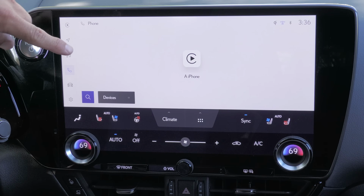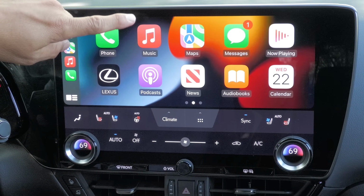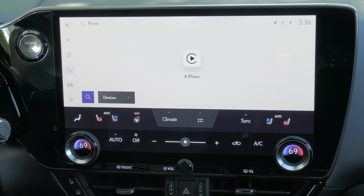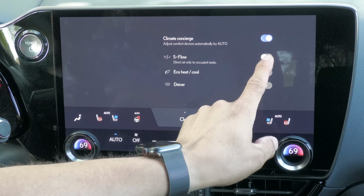One odd touch, however: none of the captive buttons down there at the bottom is a home button that gets you back to this main menu. So if you're in CarPlay, you do have to get out of whatever app you're using, hit the Lexus option, and then we're back here into this interface. Although you always have access to features like your climate control. I can pull that up, get an S-Flow right there, direct air to occupied seats.